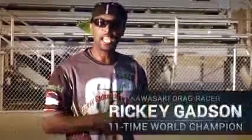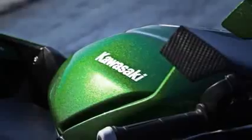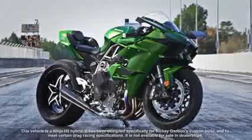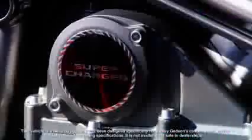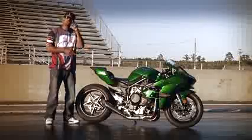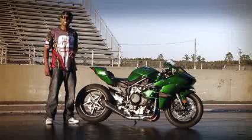Hi, I'm Rickey Gadson, multi-time motorcycle drag racing champion. And this, ladies and gentlemen, is a motorcycle that I don't believe needs any introduction. This is the most anticipated piece of machinery ever in the motorcycle world. This is my new custom supercharged Kawasaki Ninja H2.